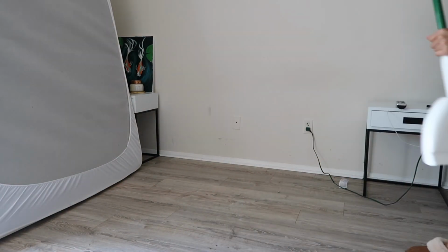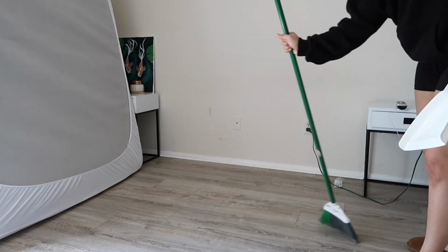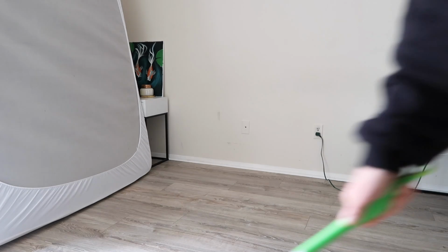So my bed finally came in. Y'all don't even know the struggle, okay? This bed took forever to come in. It took forever to restock, number one. And it finally came in. I caught it on a random day that it was in stock. So I went ahead and ordered it.